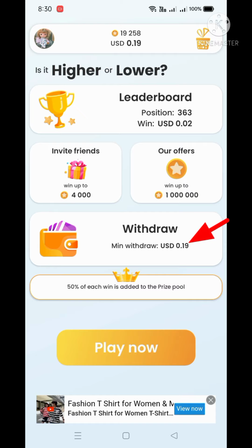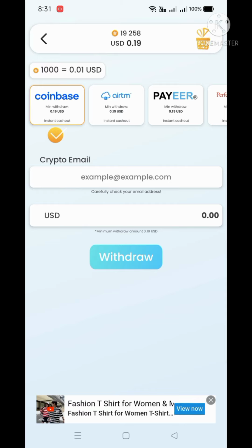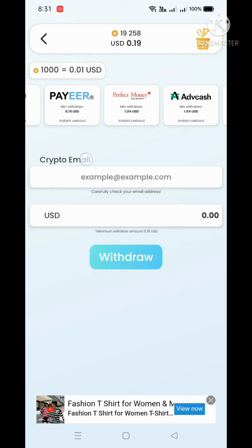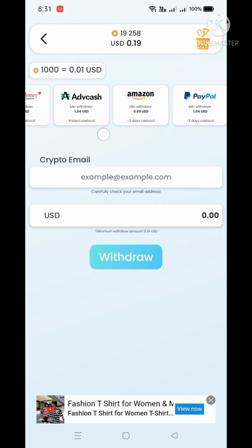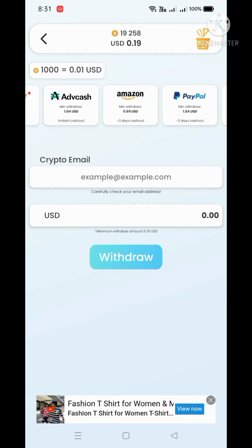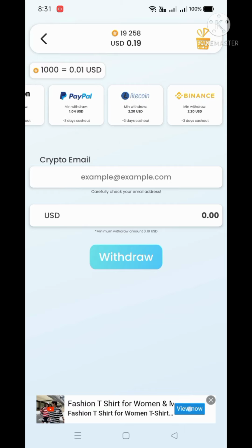Now let's proceed to cash out options. As you can see, there are multiple cash out options. Not only can you cash out to PayPal, but you can cash out to various outlets including Payeer, Perfect Money, Amazon gift cards, Coinbase, Binance, Litecoin, and two more options. So the conversion is that 1,000 coins is equivalent to 1 cent.